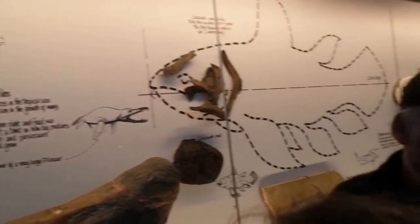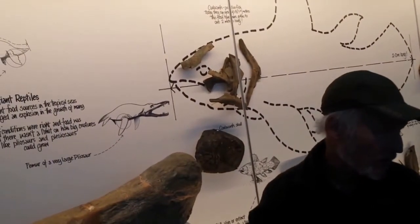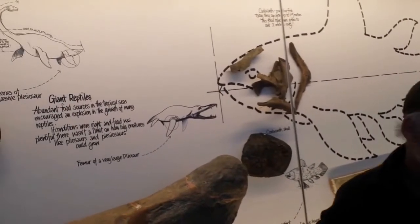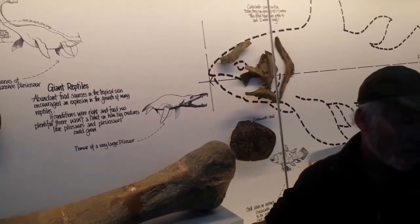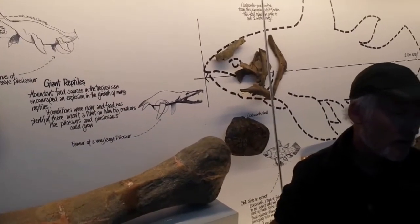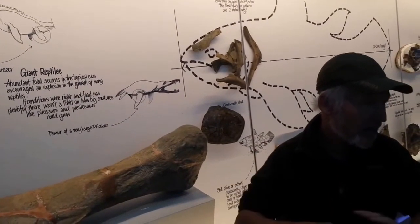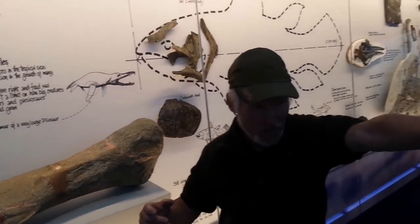Now, pliosaurs are the same family as plesiosaurs, and if you know a plesiosaur, it's like a Loch Ness monster with a long neck and a long tail. And the pliosaurs had very short necks and very large skulls. These things grew to about 20-odd metres, and they were the top of the food chain. So they ate anything and everything, all right? And we can demonstrate that when we go around the corner over there, okay?